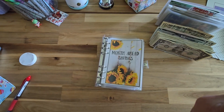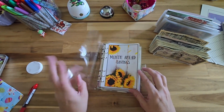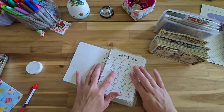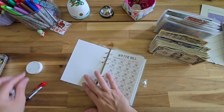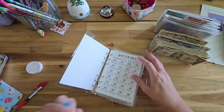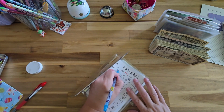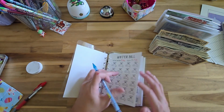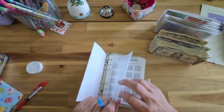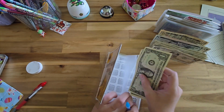So I'm going to raise you up just a smidge. Okay. I feel like I'm right on top of the camera. I'm probably super loud in your ears. All right, so water bill gets $2. And I'm just going to color this in for right now, because I am going to come back and laminate these quite possibly. I'm not sure yet. We'll see. So 1 and 2 is going into the water bill.